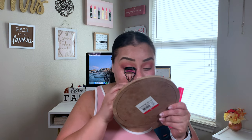Okay, so now for mascara and lashes. I don't know why I don't reach for this a lot. I can't honestly tell you. I think I just like my drugstore mascaras better. Oh, I need to curl my lashes first. But I'm gonna use a Tarte Big Ego mascara today to coat these lashes up here.